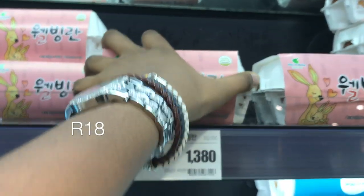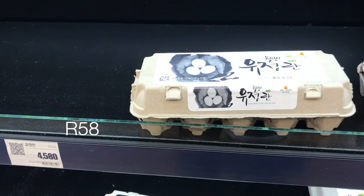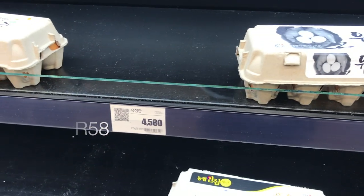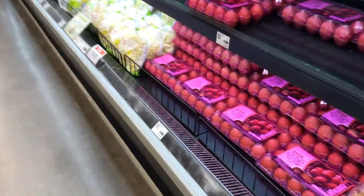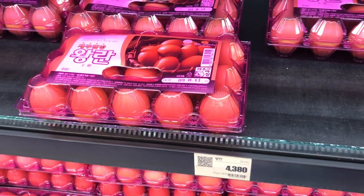Then there's eggs. I usually buy 6 for 1,380. This one is 4,500. And the biggest size. And then these ones are 4,380.